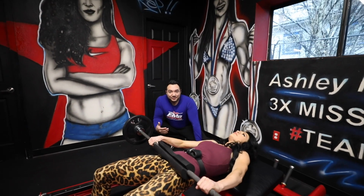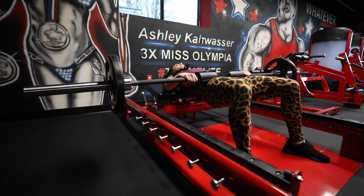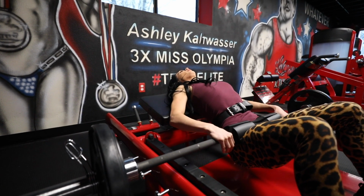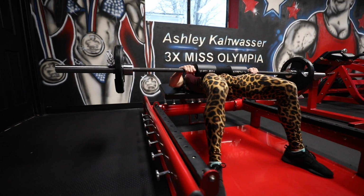Okay, so here we are again doing glute bridges. Glute bridges are the best way of building the glutes. They're superior to squats, and the reason is that the tension is in line with the muscle fiber of the glute the entire range of motion. Therefore, it isolates and contracts the glutes, okay?